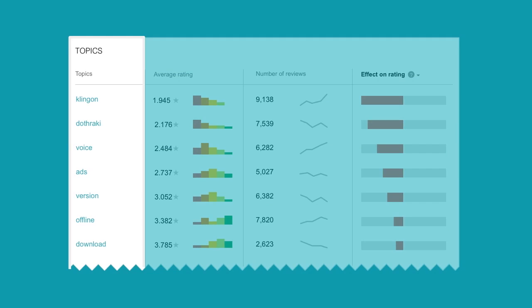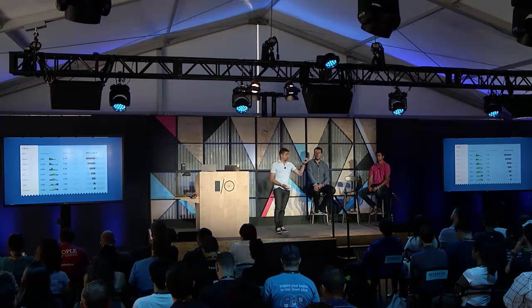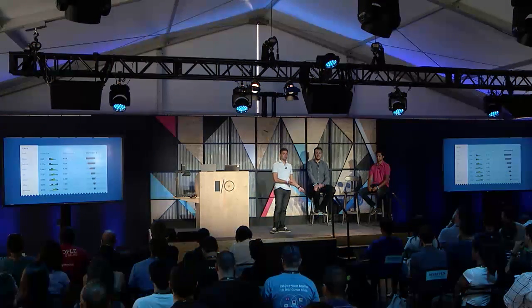One new thing that you will find is topics, again in the reviews part of the developer console. We're using machine learning and natural language processing to look at all the reviews being submitted for your app and identify peculiar topics that are specific to your app. For example, if you're a language learning app, you might find that your users find it really difficult to learn Klingon. Or they might comment on the quality of your spoken translations or the availability of an offline mode for your app. If you're a car racing game, people may comment on the quality of the graphics or the difficulty of the gameplay.